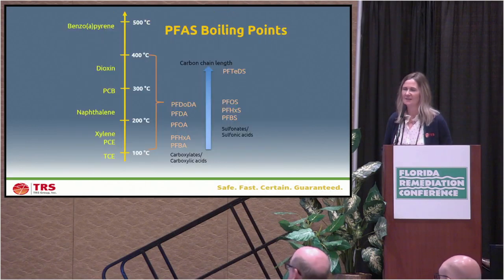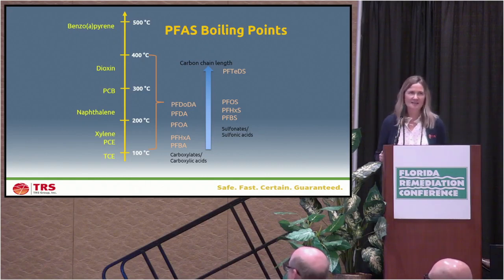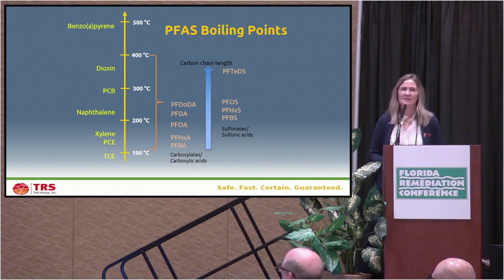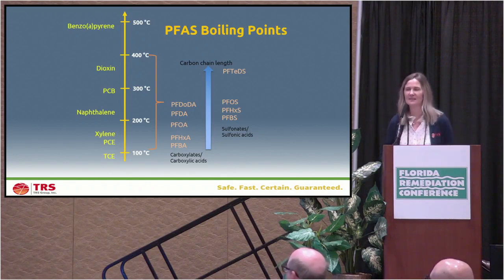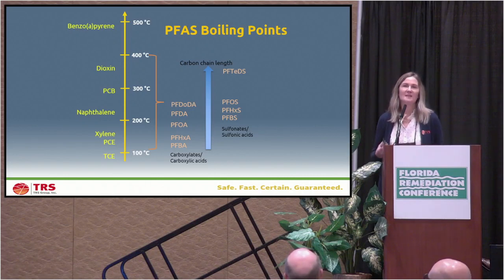So about 6 years ago, TRS and that R&D arm within our company started looking at PFAS. We started receiving a lot of questions. Folks are typically using thermal remediation technologies when you're dealing with source material. And in the PFAS world, when you start looking at AFFF applications, you are typically dealing with source material. So we started, first and foremost, a literature review of what temperatures we need to get to in order to volatilize or reach that boiling point to release these compounds, potentially from the soil.